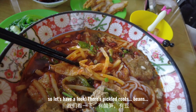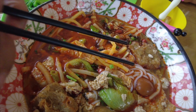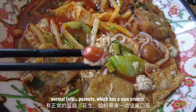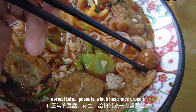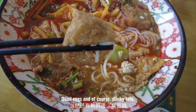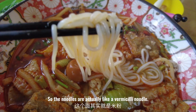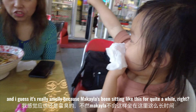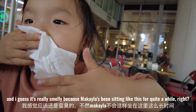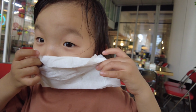So let's have a look. There's pickled roots, beans, normal tofu, peanuts, which has a nice crunch. Quail egg, and of course stinky tofu. The noodle is actually like a vermicelli noodle, and I guess this is really smelly. Because look at Michaela, she's been sitting like this for quite a while, right? Is it smelly, Michaela? Yeah, sorry.